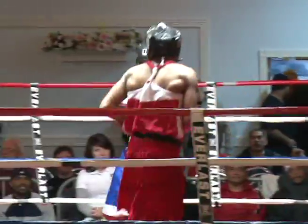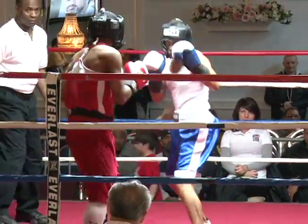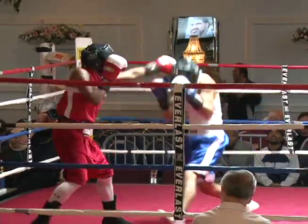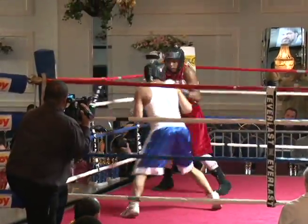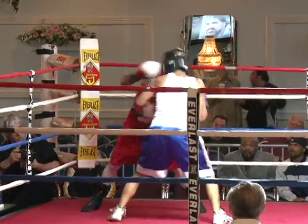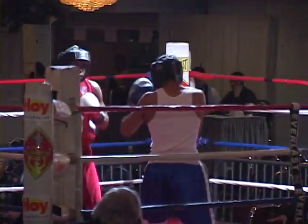Nice left hand by Johnson. Made a lot of noise. Nice left-right combination by Hernandez. He comes again with a left and a right hand. Johnson tries to open up, and he scores with left and right hand on a back pedal.